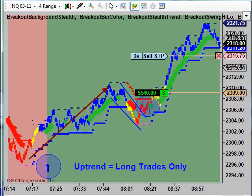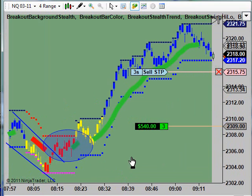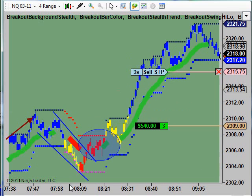Now I want to show you something here. Right around 8 o'clock Pacific, we go into what we call a deep probe retracement using our stealth indicators here. And what happens is, right in here, we go through a final thrust up to resistance just shy of this 2312 area. And then we go into a little retracement channel. See it pulling back very deeply and actually turning another color.